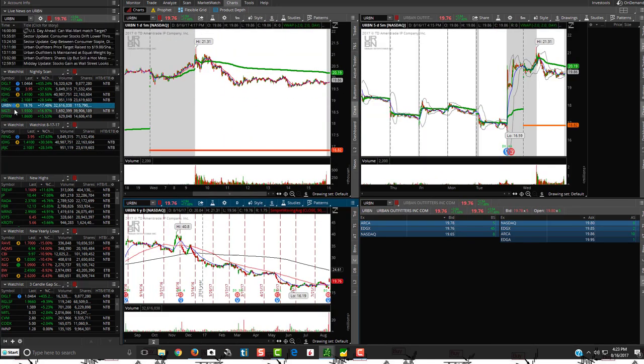URBN. I'm not doing ones over $15. Just my preference. If you want to do them, that's totally cool, but I don't trade really anything over 15.